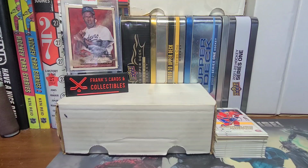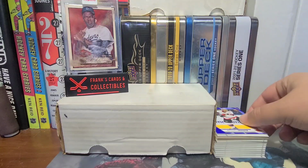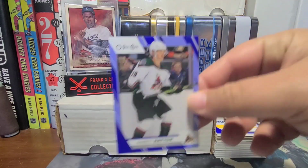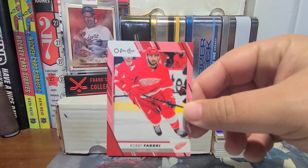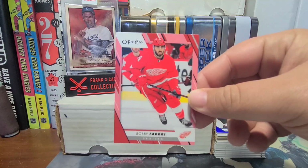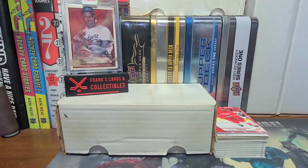Then, colored inserts. We got 2 blue and 1 red. And pulling a red is pretty cool because they're like 1 in 36 packs, I think. I forget the odds, but anyway. So for the blue, we got Matthew Joseph and Barrett Hayton. And on the red, we got Mr. Robbie Fabry. Kind of a color match. So, there we go. That's everything from Monday.